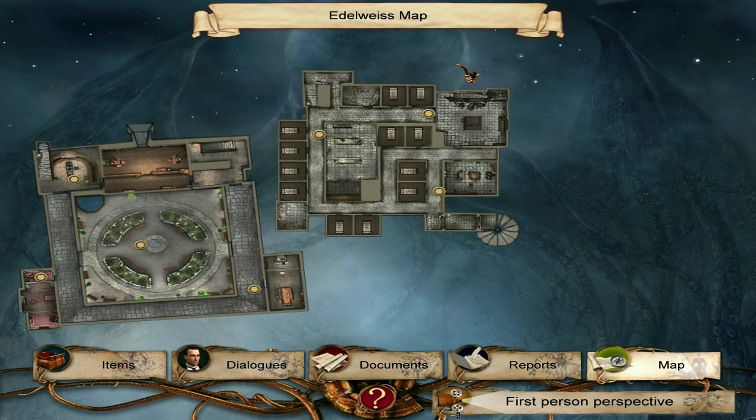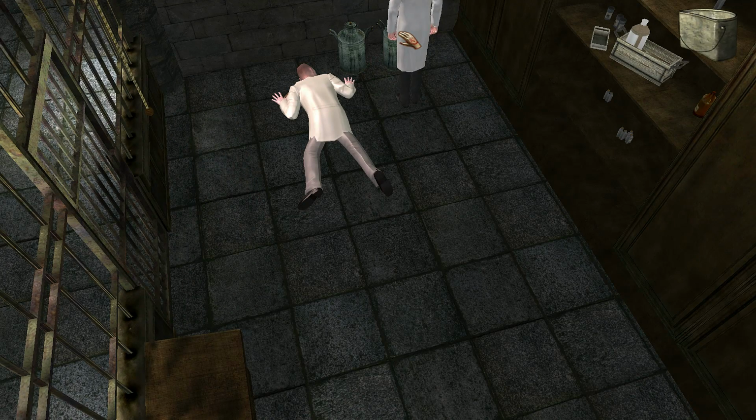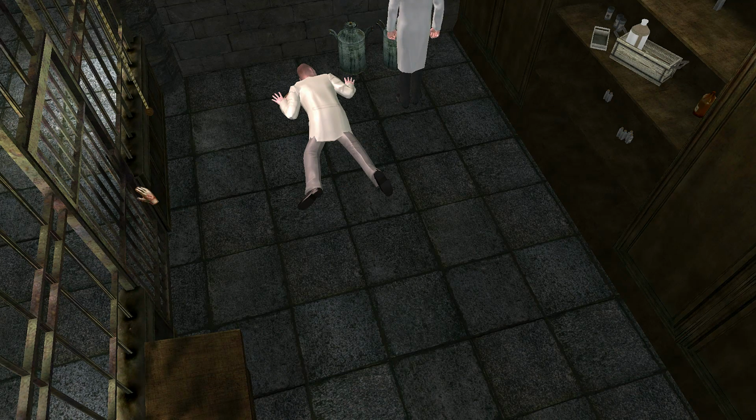And now, I keep doing that. Now if you select this, you can now pick this up apparently. Here now, I must take care to measure the precise dose. And there you go.